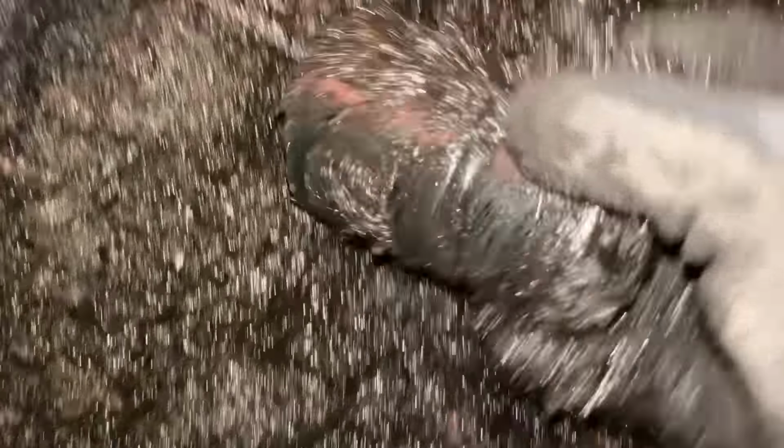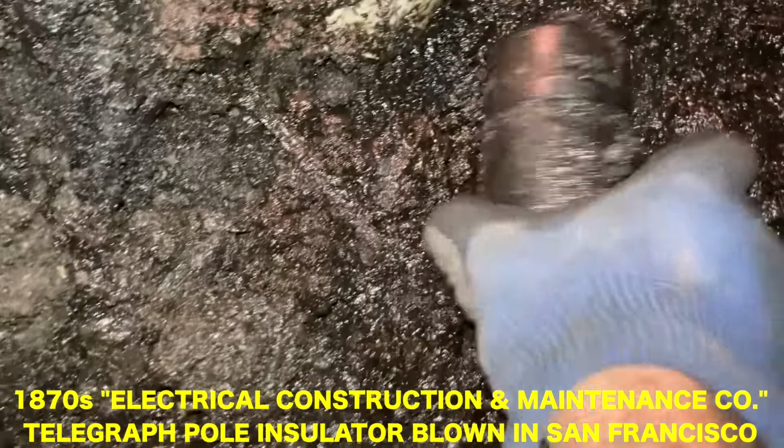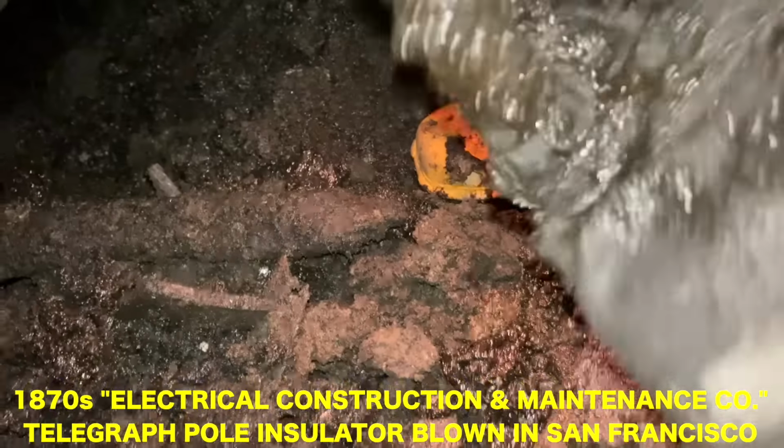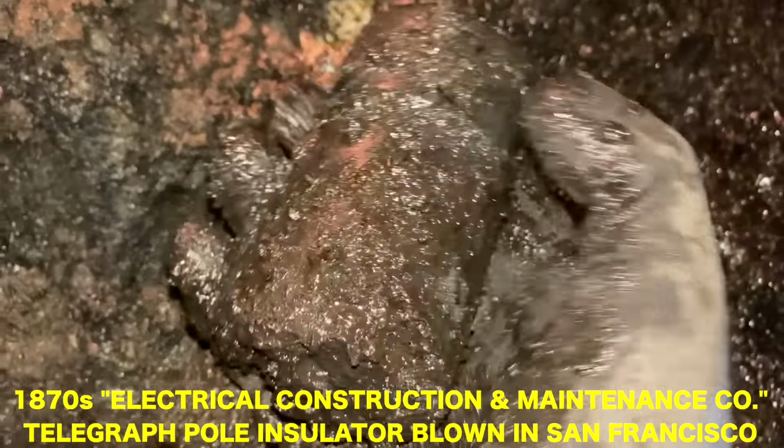What the? Dude, I'm starting to psychically manifest crap. I shit you not. I was just thinking about an insulator. I was just thinking about this. Wow, it's a freaking mint condition EC&M. This is a San Francisco Electric Construction and Maintenance Company insulator. Unbelievable. It looks aqua. Wish it was cobalt, but oh wow. Oh God.